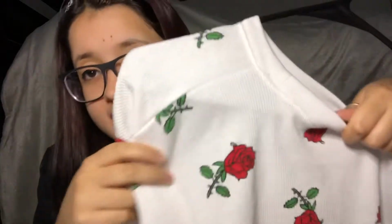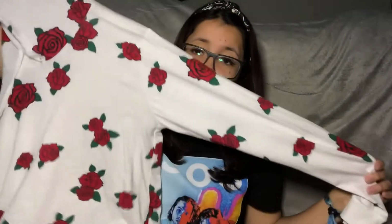The literally only thing that's different is the material, kind of like a knitted almost material. This one is just cloth. It's more see-through, but I like this one more because it's a hoodie, and I love hoodies, and it's beautiful, and I can't help it. I like roses. Sue me. That was also like $6-7. This one is so cute.